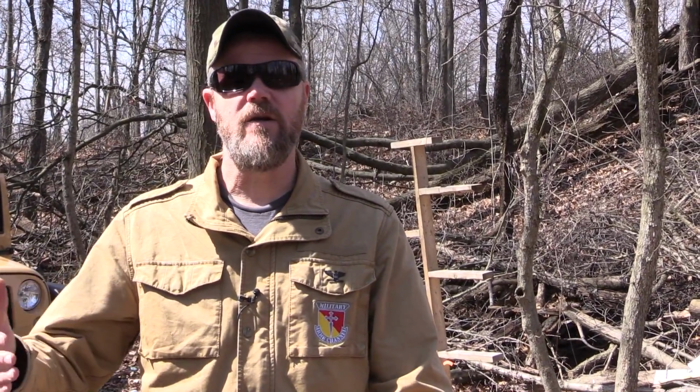Guys, welcome back. So today we're out at the range continuing the 80s firearms theme. Today I have one of my favorite firearms as a kid growing up. It's the UZI. It's made by IMI, or was made by IMI, which later split off and became IWI, the people that make the Tavor.